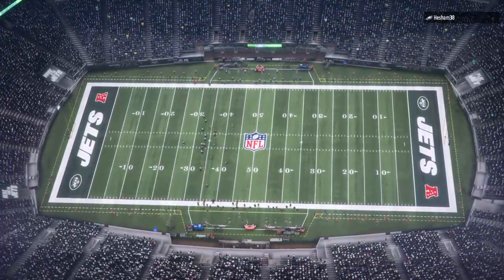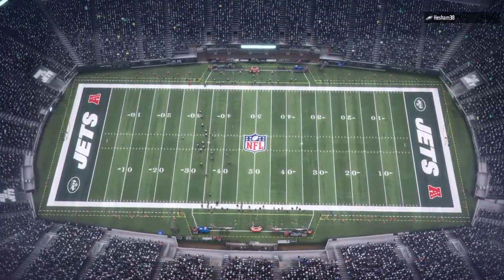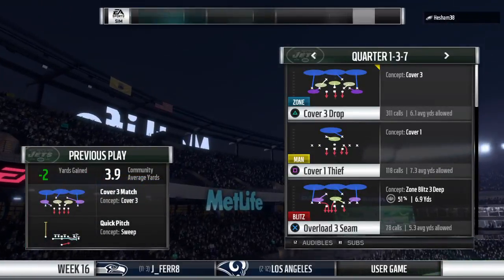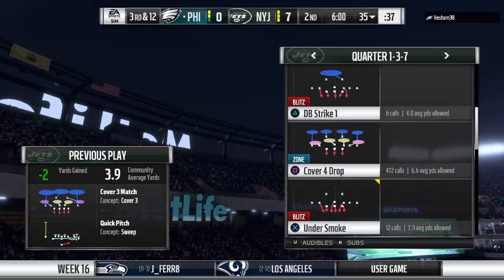Back live with Charles Davis. I'm Brandon Gaudin. It's the Eagles with the ball here to begin quarter number 2. They do, however, have a tough 3rd and long coming up.